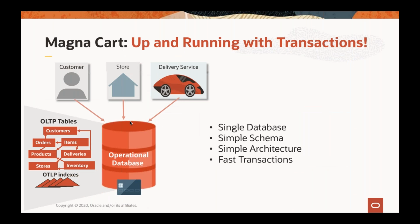So with this, we can now get an operational database up and running. You have one database with multiple tables. The database has OLTP indexes, and the principal actors are all fairly happy running transactions on this single database. So it's simple: a single database, simple schema, simple architecture, fast transactions. And that's probably step 1 of Magna Cart being in production.